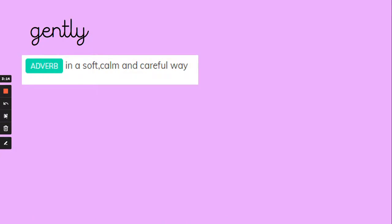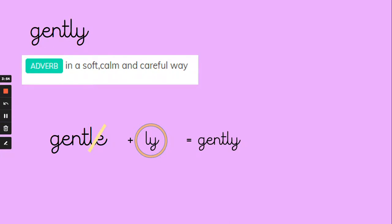Our next word is gently. Gently means doing something in a soft, calm and careful way. We are doing something delicately so that we don't harm anything. Gently comes from the word gentle, when we are gentle with something. Gentle ends in an LE. So thinking back to the rules that we had at the start, when a word ends in LE, we take the LE away and replace it with an LY. That turns our gentle into gently.